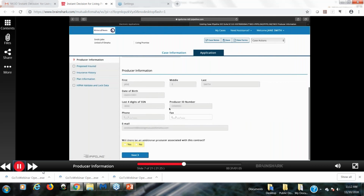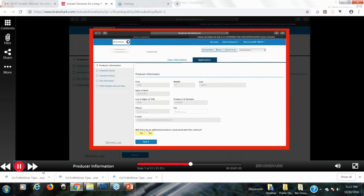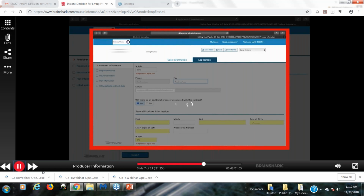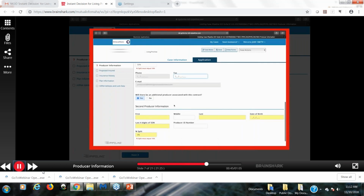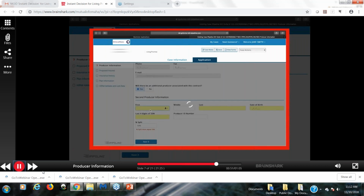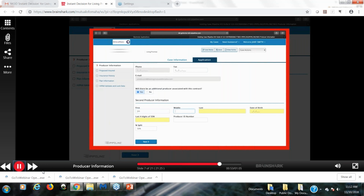Sometimes you may be sharing the sale with another agent. If that's the case, select Yes to the question, will there be an additional producer associated with this contract? Once you do, a new window will appear. You will be required to identify the percentage of comp each agent will get and the producer's name, date of birth, and the last four digits of his or her social security number. It always helps if you have the agent number associated with that producer.